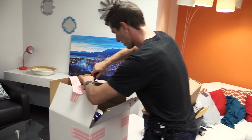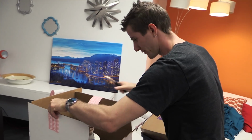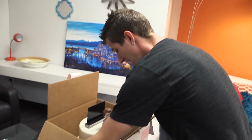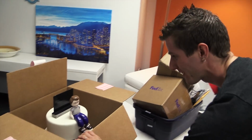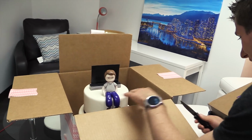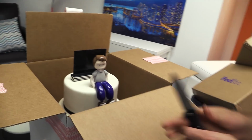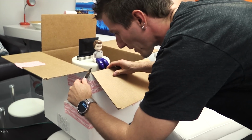Okay, so it's fairly obvious from the start who sent this. It looks like our friends over at LG are up to their usual tricks. That's a fairly recognizable Signature Series G6 TV, something I'm actually working on my review of at this very moment. And let's see what other tricks they've got up their sleeves.